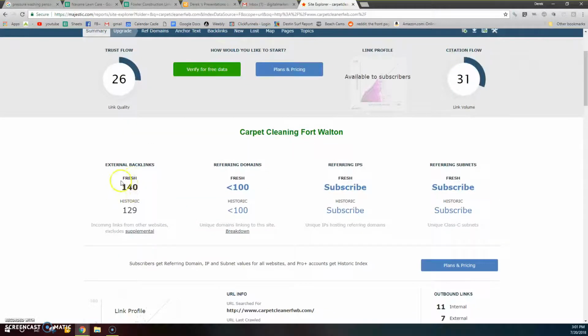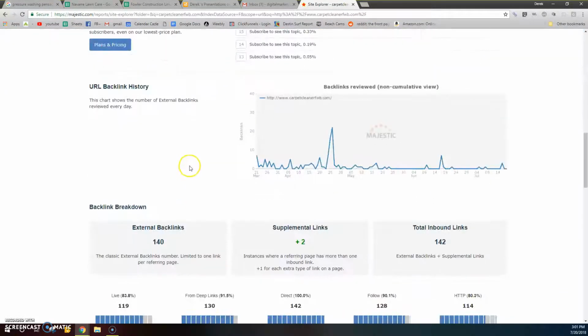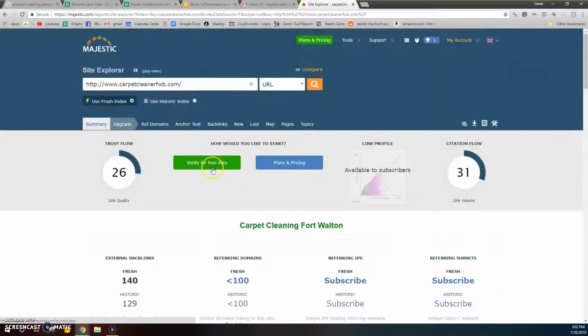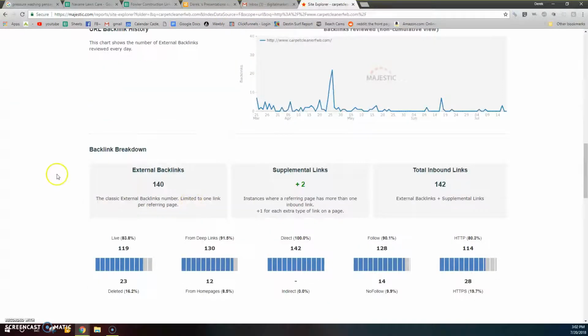So we've got 140 fresh backlinks within the last 6 months into carpet cleaner for fwb.com, right? So we're building that stuff out. And the links are always going to be, guess what? Keywords, carpet cleaning services. This is the stuff that it takes to get these sites ranked. So this is what we do on our back end. This is what all the hard work and the hours of building stuff and building links goes into.